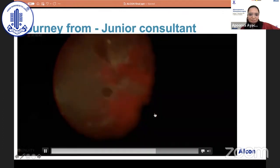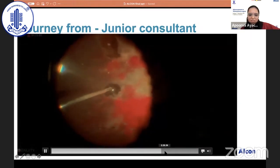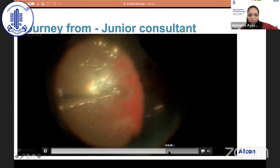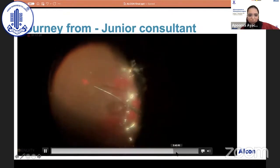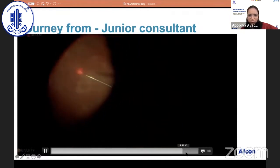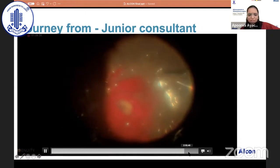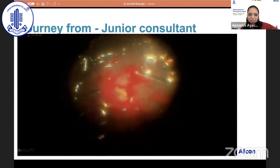And then this is an FX that I'm doing. I have settled the retina somewhat. I'm able to do some peripheral laser. This was about 2-3 years ago, I think. Then, of course, there's this dreaded sub-silicone oil blood.